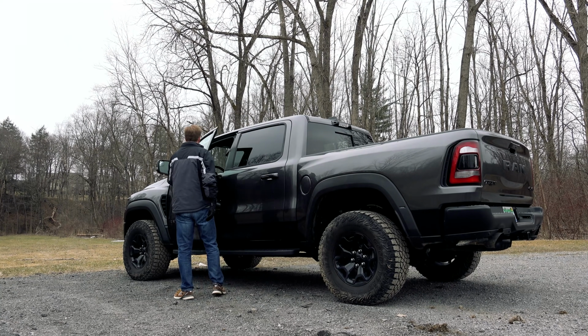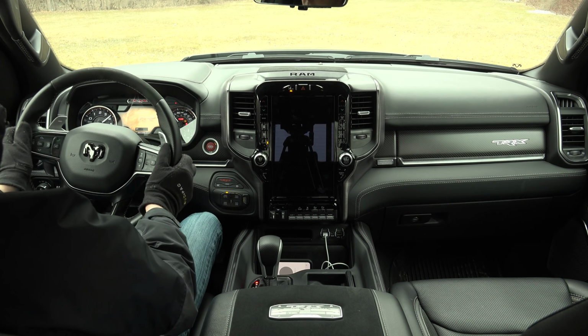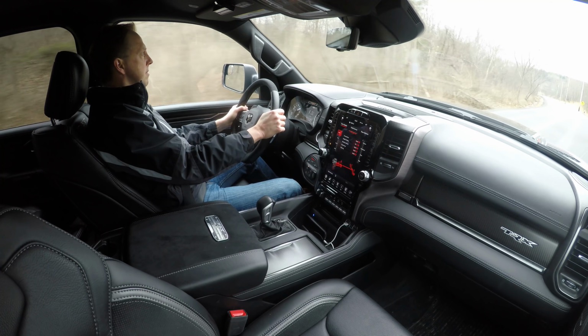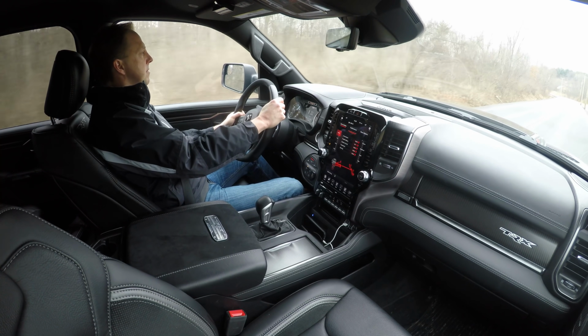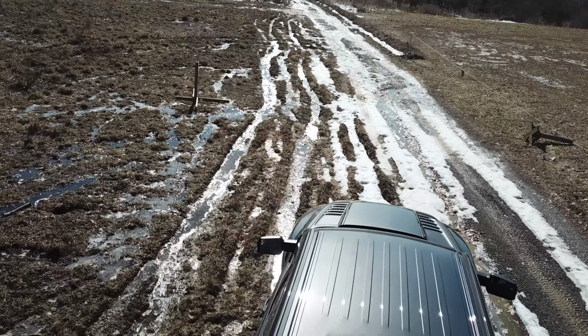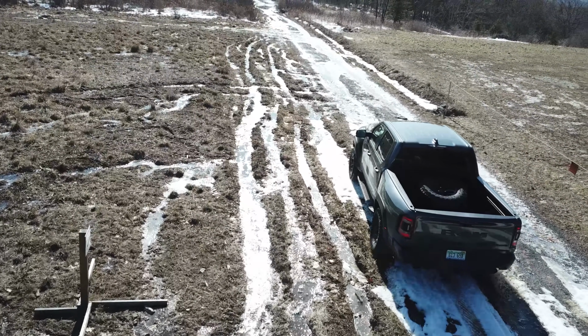Speaking of on-road, the TRX is very easy to drive, though as you would expect with these types of tires, off-road tuned suspension and higher center of gravity, the steering needs frequent little corrections, the body undulates as if you were floating on the ocean, and you've got to slow down a bit heading into curves. It weighs over 6,300 pounds.